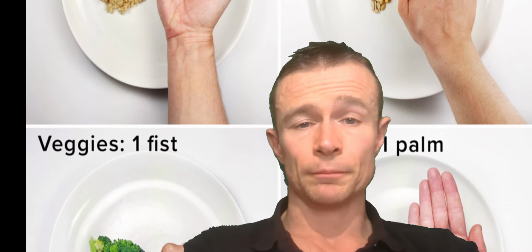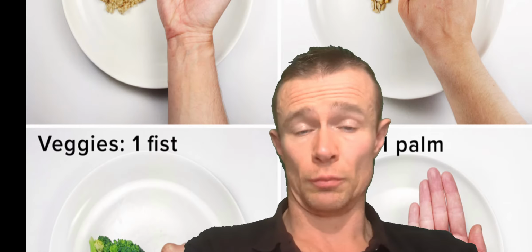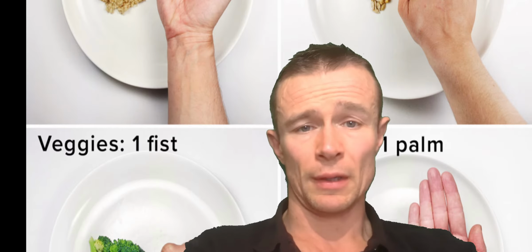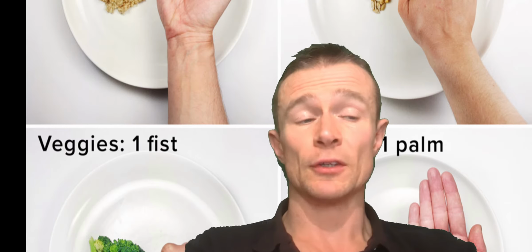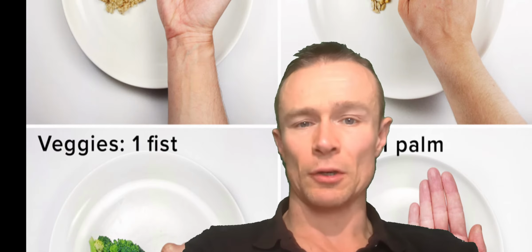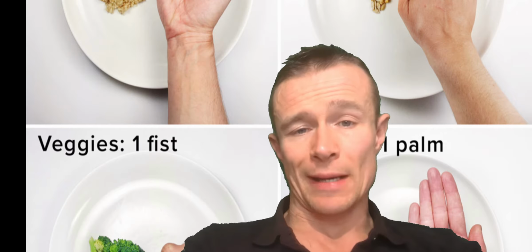Portion control. Another method we can use to reduce the amount that we consume, again, if weight loss is our goal, is to control our portions. If anything, this is perhaps the most obvious method that's always been around. Just fundamentally eat a bit less. And there are different ways you can do that.